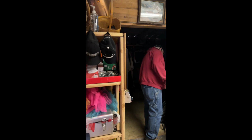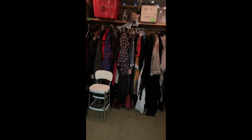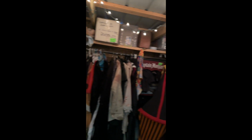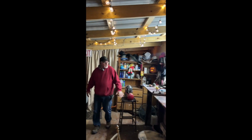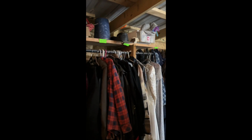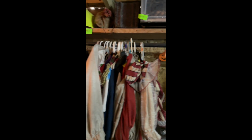Let me find the light. There it is. I don't know how well it'll show up in here, but here's our dressing makeup room. Costumes are hanging up, running water. Here's where the makeup artists set up. Actors get their makeup on, go right over here. We give them their costumes and they're ready to go.